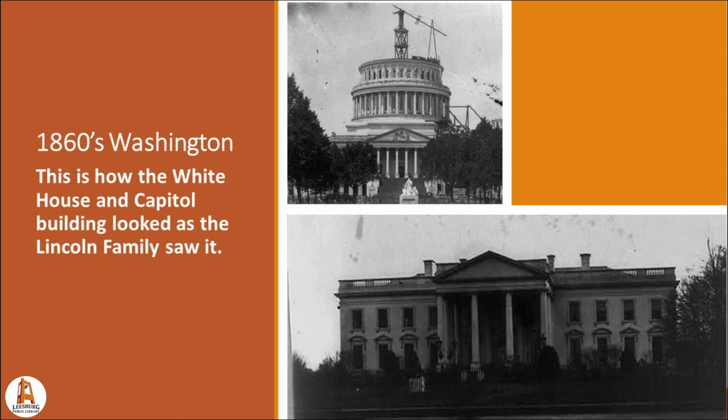So to get an idea, but they felt they needed a big reconstruction to make more room for Congress as the country was growing. In fact, the person who supervised adding new wings was actually no other than Senator Jefferson Davis of Mississippi.